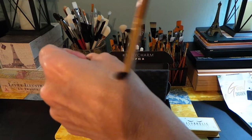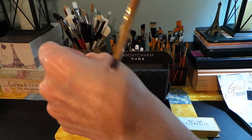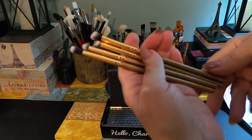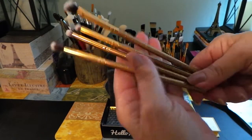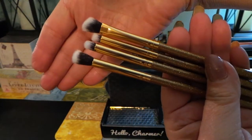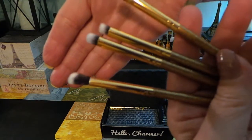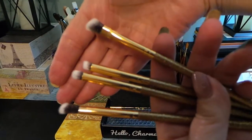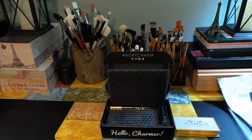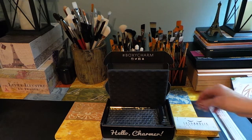Very nice, very soft. They have just what you want in a brush. I don't mind the handle length. I don't like super long handles anyway, but let's spread these apart so you can see them. So these are very nice. I never mind getting brushes in any subscription box that I receive. So then you have those lashes.